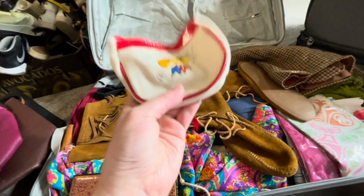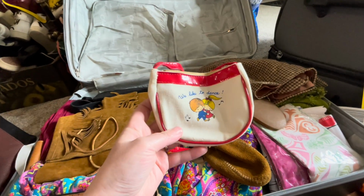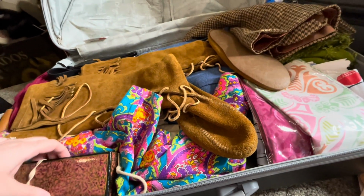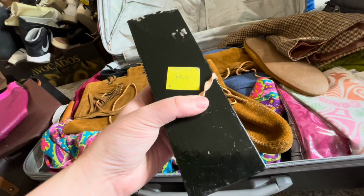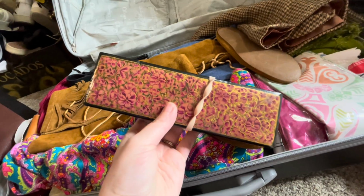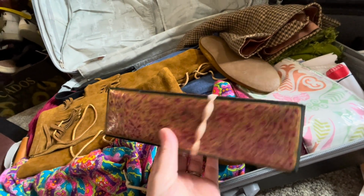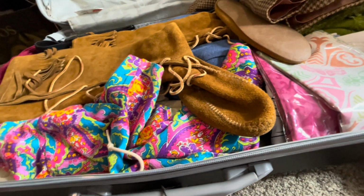This was just free at a garage sale we went to. I'll probably just put it in my booth. It's just cute. I got this at a Goodwill. It's a hand-painted wooden box. This was, I think, $4 for that. Not $145. $4 for that one.